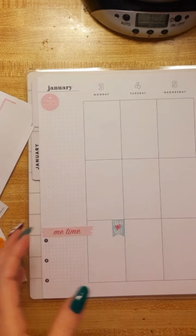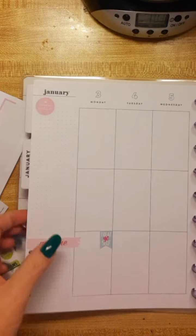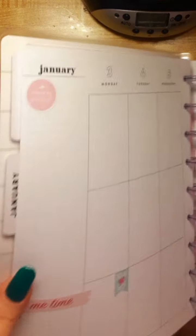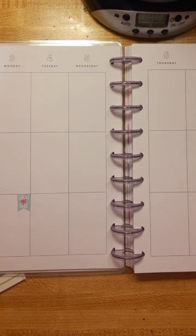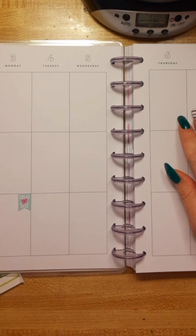Now, before I get too far into just grabbing all of the stickers and doing all of the things, I also know, see, this is why it's so wonderful to be able to remove these, but I'm not going to. I also know I have an appointment on the 6th, and that day I do know that I'm not working.